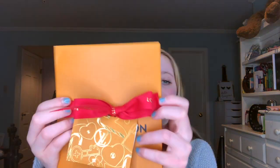Now for the real deal. First off, I'm absolutely obsessed with this packaging. I just think the ribbon in the little thingy right here has a very nice touch. That is gorgeous. So I guess we're gonna take it off. And I'm gonna keep this and savor it. Just love it because it costs a lot of money because of that purchase. So now here is the real deal.